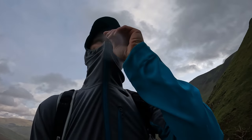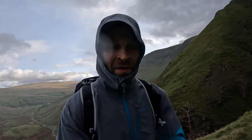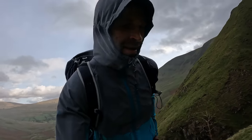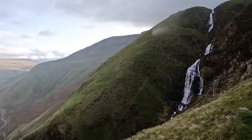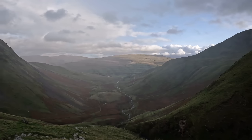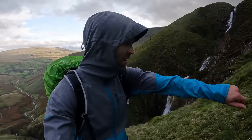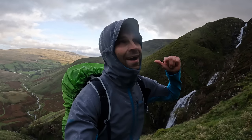Well, as predicted, the rain is coming. This jacket's not waterproof. It's got a DWR coating on, but if it starts proper raining, well, that just absolutely persisted it down. A really heavy shower. I've covered the backpack up quickly, but I didn't bother putting waterproofs on because it looks like it's going to pass anyway. And hopefully this will keep me dry enough. Luckily, in my backpack, I have got some down bottoms and some down socks, which are going to keep me lovely and toasty in the tent.